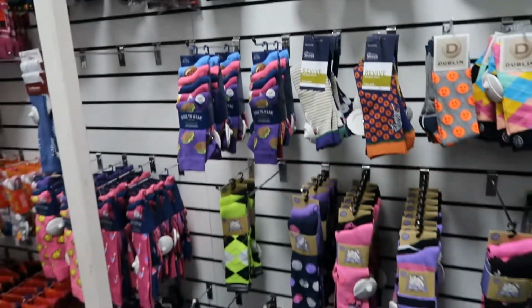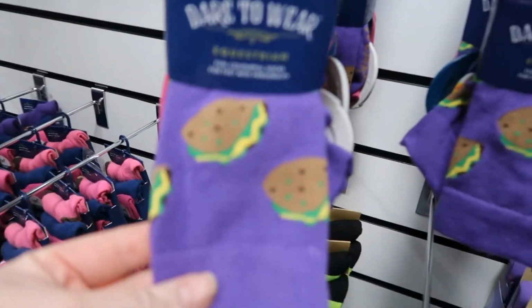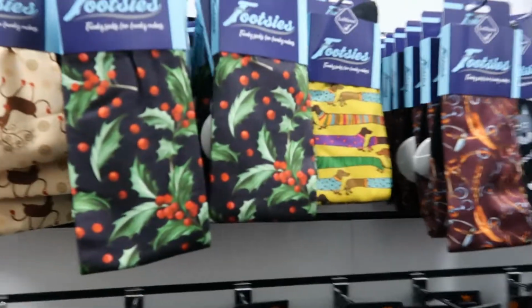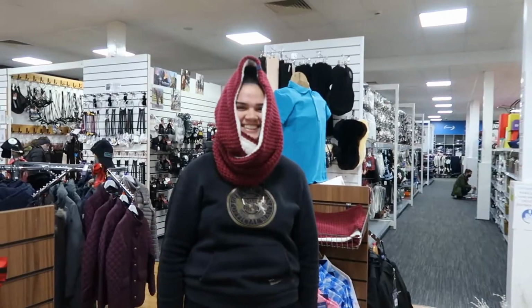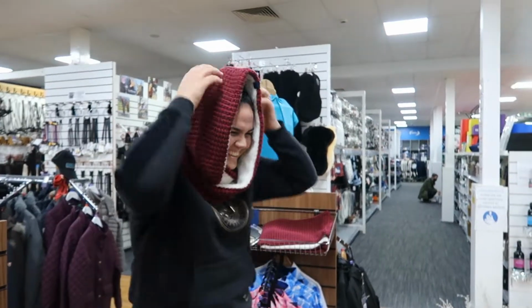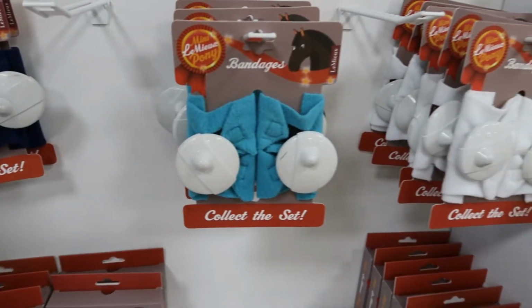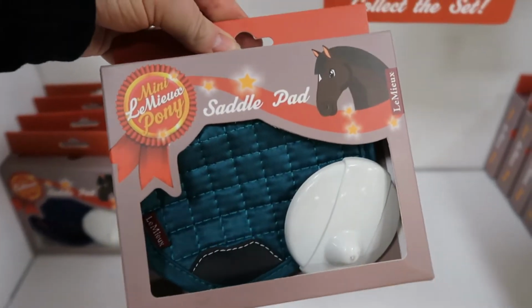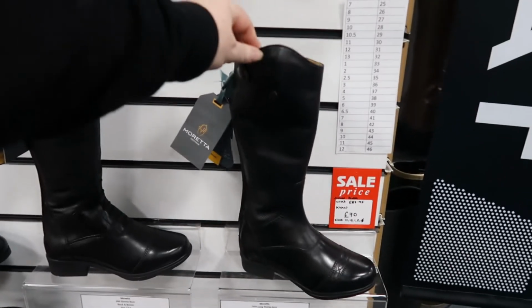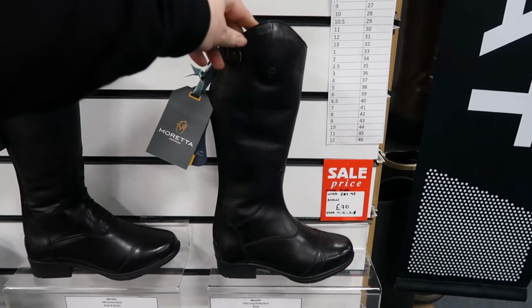Oh my goodness. Look at these. They've got little tacos on them. Oh my god, they are so cute. Oh look, here's some Christmassy ones. Oh, I like them. I'm not sure that's how you're supposed to wear it, Piper. Oh look. The tiny Lemieux saddle pads. Oh my goodness gracious me. Oh, I can't wait till Hazel's in little booties. How cute are them?